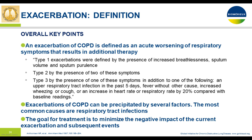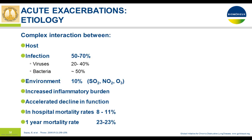Exacerbations of COPD can be precipitated by several factors, again, cigarette smoke, pollution, infection, and the goal for treatment is to minimize the negative impact of current exacerbations and subsequent events. So early, rapid recognition of an exacerbation and intervention helps reduce morbidity. So there are host factors involved. Infection produces 50 to 70% of the exacerbations. And depending on the study, viruses produce between 20 and 40%. That percentage is going up over time as our ability to diagnose viral infections has become more accurate and complete with the respiratory viral panels that we'll get into.